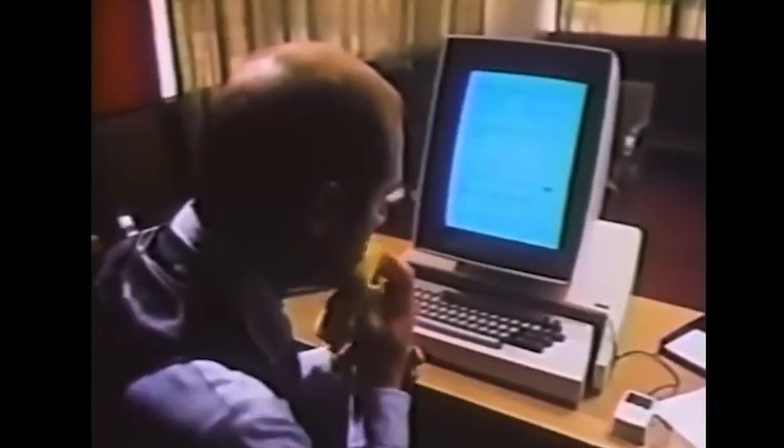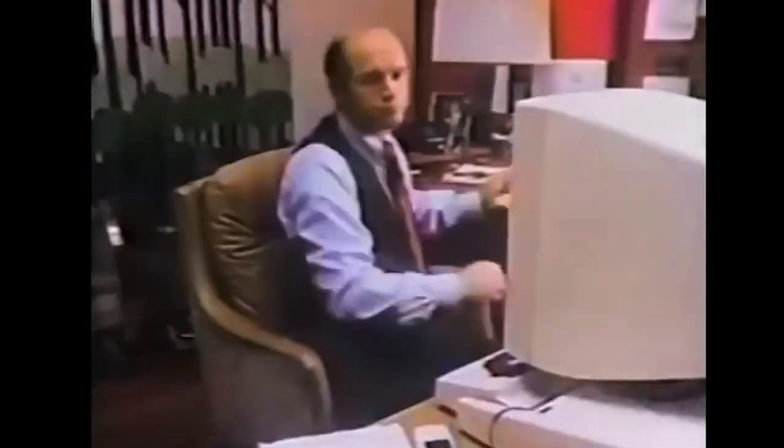This is an experimental office system. It's in use now at the Xerox Research Center in Palo Alto, California. Soon, Xerox systems like this will help you manage your most precious resource, information.